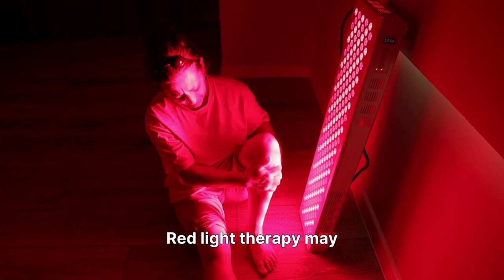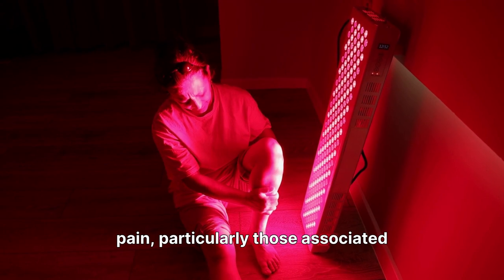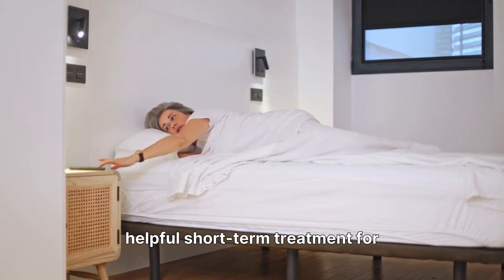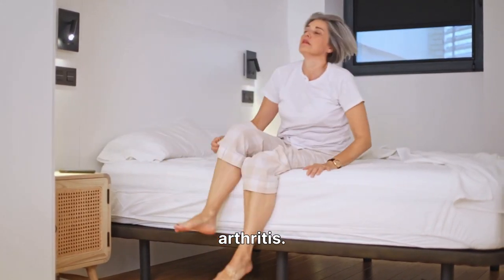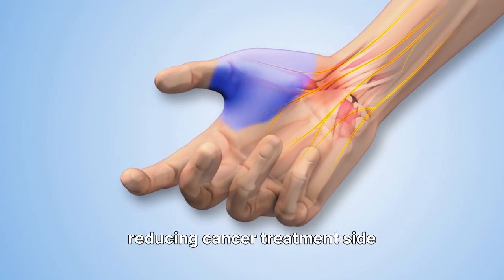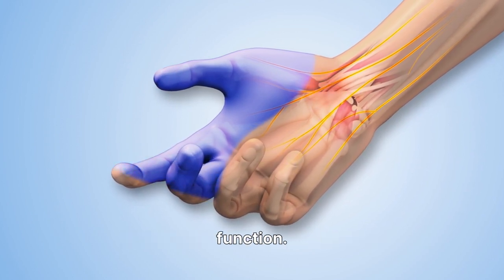Red light therapy may also be useful for relieving certain types of pain, particularly those associated with inflammation. It could be a helpful short-term treatment for pain and morning stiffness in patients with rheumatoid arthritis. Other potential benefits include reducing cancer treatment side effects, treating carpal tunnel syndrome, and improving neural function.